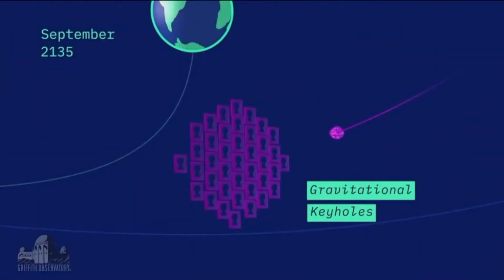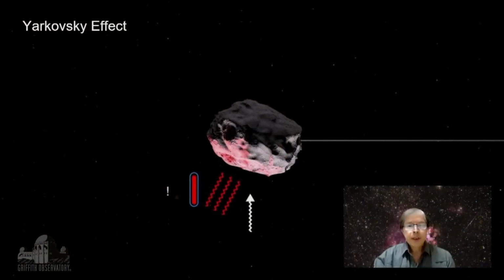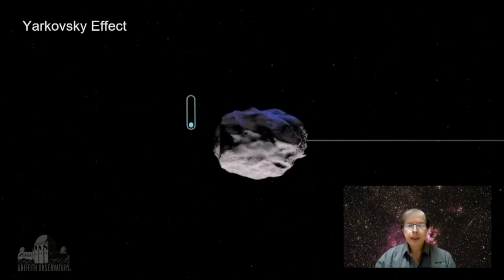There is another effect that can alter the trajectory of Bennu, and it's not just gravitational. It's something called the Yarkovsky Effect. And this effect is basically similar to what Chris was talking about. This is the natural heating of the daylight side of the asteroid. And in the case of Bennu, Bennu does rotate. So when the asteroid rotates to the night side, the heat is re-emitted from the night side of the asteroid. As it cools, this will give the asteroid a slight nudge, a gentle push.